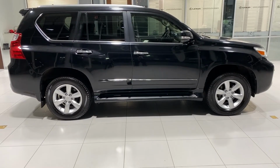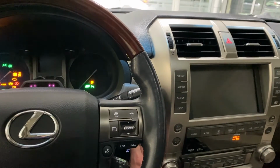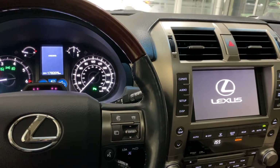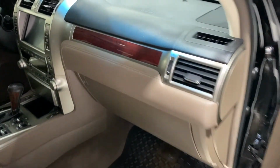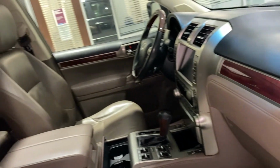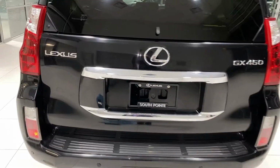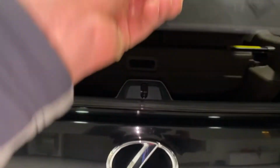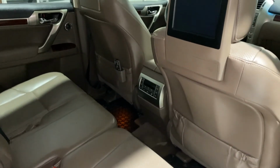Features specific to this trim level include pre-collision system with driver monitor control. See those 4 pink dots just past the steering wheel? It monitors the blinking of the driver's eyes so you stay alert while driving. Lane departure alert. Dynamic radar cruise control. GX 460 will speed up or slow down automatically while maintaining distance between you and the vehicle in front of you.